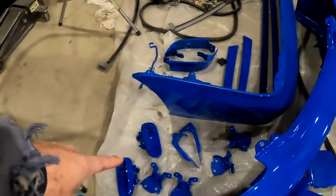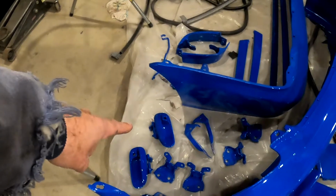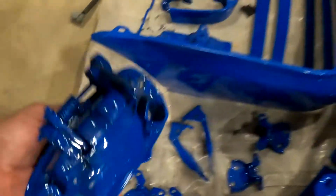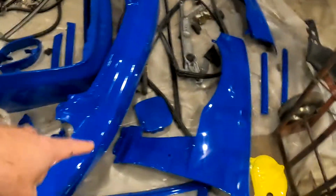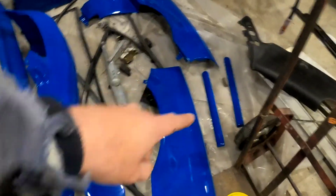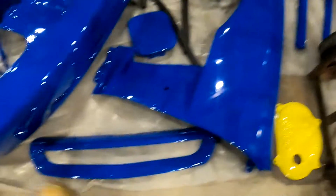The bumpers, blue. We got all the door trims, door handles, paint match door handles, guys. That's what we're talking about right there. And we got our fenders done. Everything looks good. Side moldings, bumpers. We got our grill. I think we got everything we need painted.